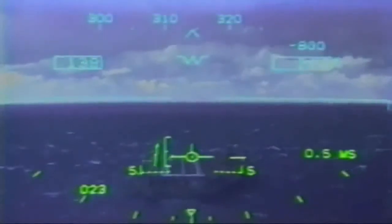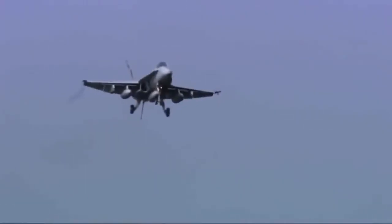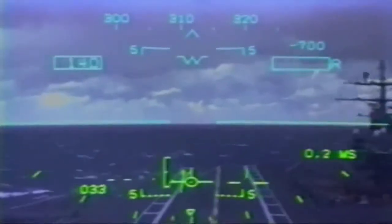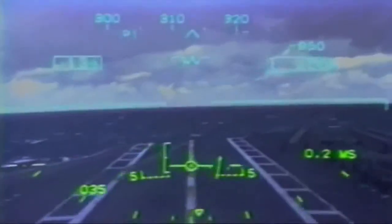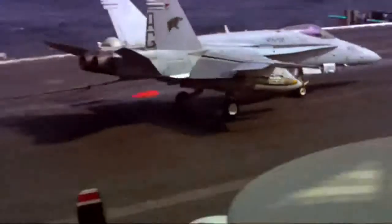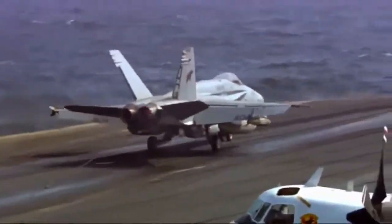Dropping 800 feet in just 15 seconds, the pilots have to keep the plane's nose up and maintain the correct attitude or angle of descent. Flying in at a minimum of 150 knots to avoid engine stall, F/A-18 pilots aren't so much landing the plane as aiming it at the wire.